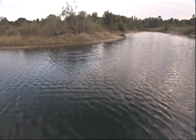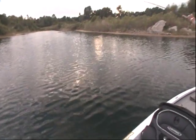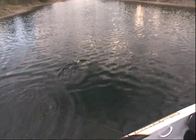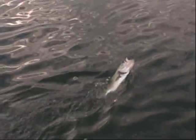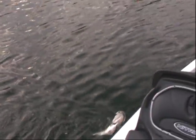You got one. Yeah. Nice one. Pretty good. Not bad. That's a big fish. It's a big fish, folks. Good gracious. Acrobatic. He's not the biggest fish in the world, but boy, he thinks he is. He thinks he is, I'm telling you.